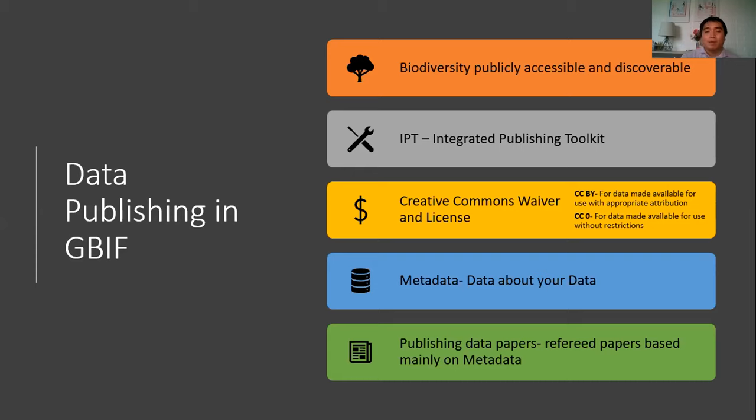Kasi required din ng GBIF na yung Creative Commons waiver and license is only CC BY or CC0. So kasi dito, kapag nilagay natin yung CC BY, the data will be made available for use ng kahit sino with proper attribution. Ibig sabihin, pag gagamitin nila yung data natin, they need to properly cite yung project or yung dataset. And then after publishing data sa GBIF, we can publish data papers.